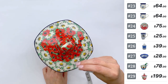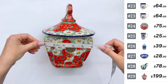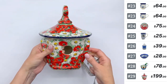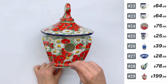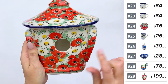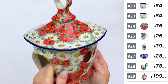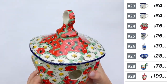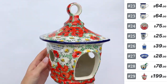And let me give you measurements. So the whole piece is 9 inches tall. Six inches and a half by 6.5 at the top, and the base part we have 3 inches and 3/4 by 3.75. On both sides of the house, you will have either a round window or the oval looking door. I also like the loop on top, so you can use either some rope or maybe chain and hang it on the branch of a tree or maybe on your porch.